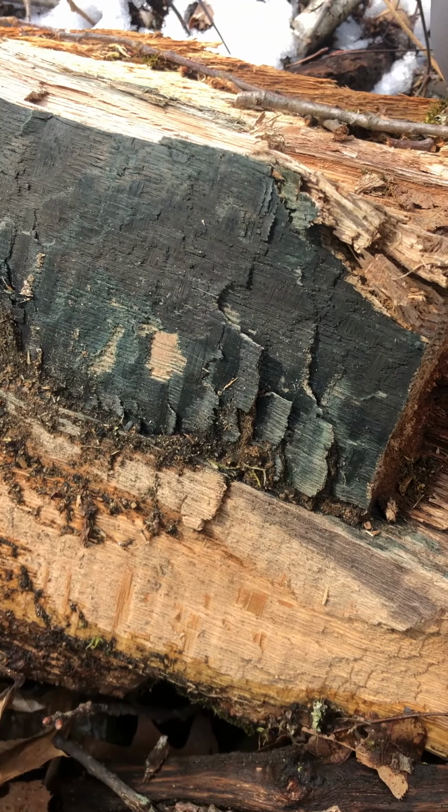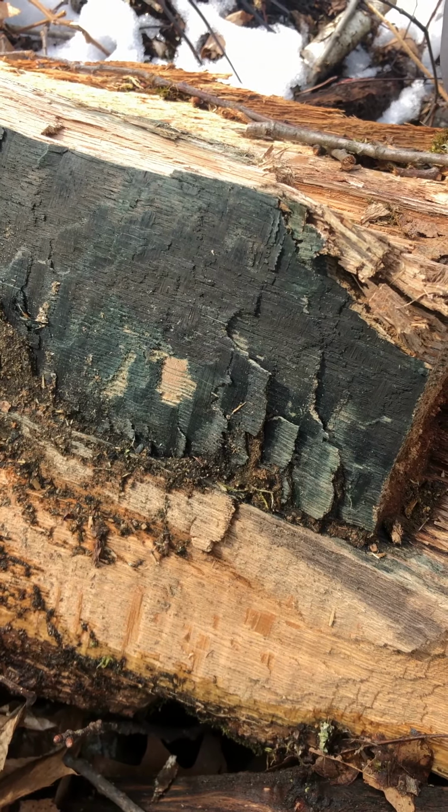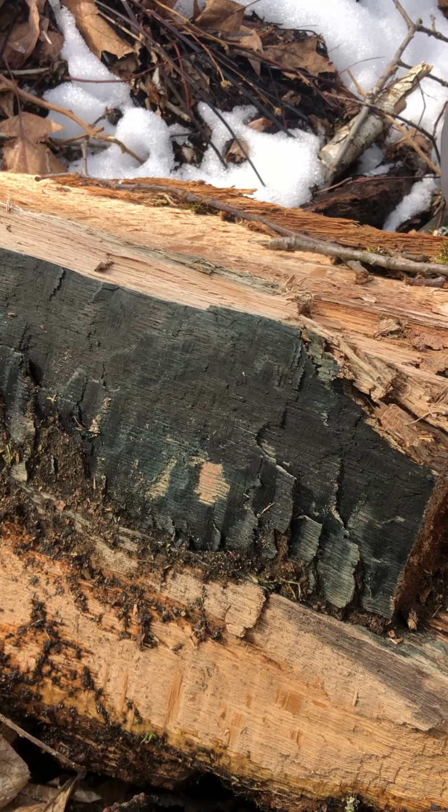Alright, so this blue that you see here along this cut wood is Chlorociboria, and it creates this really bluish hue to the wood that is usually freshly cut. You see it really commonly around here on downed logs, and it creates this very interesting blue coloration. Sometimes it has fruiting bodies, but mostly it just exists in this blue form that is created from the mycelium.